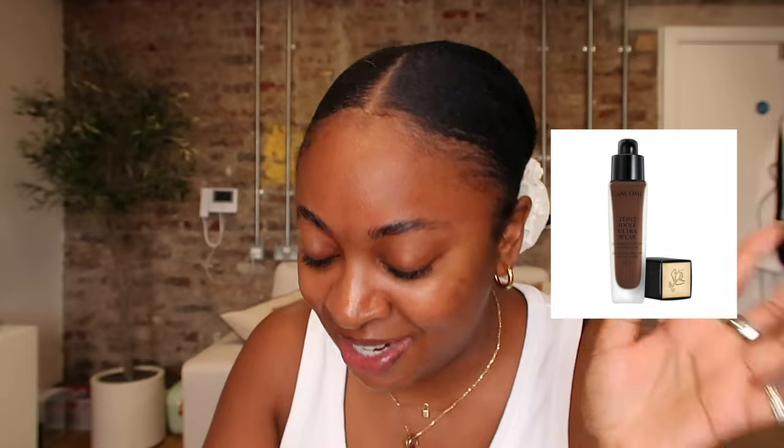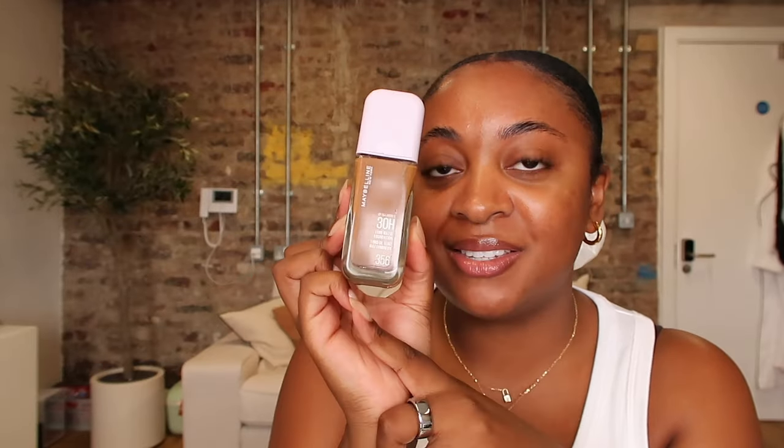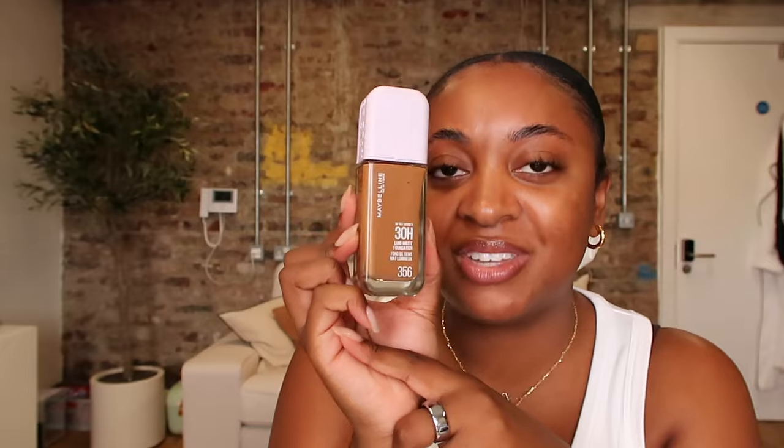Okay, foundation wise, I feel like everyone knows just how much I love my Lancome Teint Idole foundation. You've seen me talk about it a million times, and genuinely I love a luxury foundation, but this is coming for the luxury foundation bag. This is the Maybelline Super Stay Lumi Matte Foundation. I'm wearing it in shade 356. I am obsessed with this foundation.